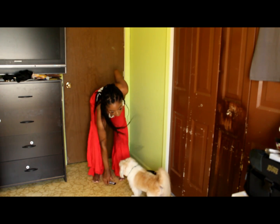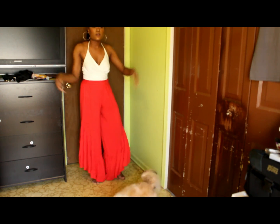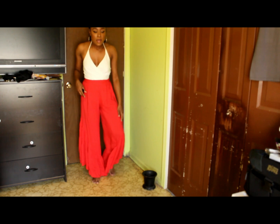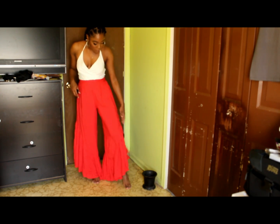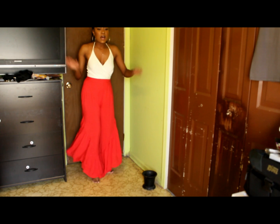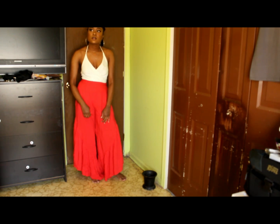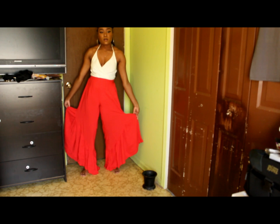Oh, okay. They're size UK 8, US 4. So these are size 4. They come past my belly button up to my waist. They have like a ruffle coming to the side. They're really cute. I love these. And like I said, I think these were like $14 or something because I got them in Boots, but they're fairly cheap. I think they're originally like 30 something.